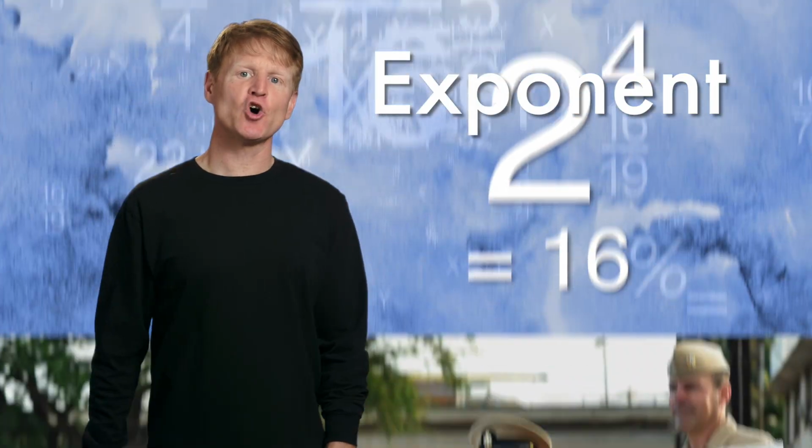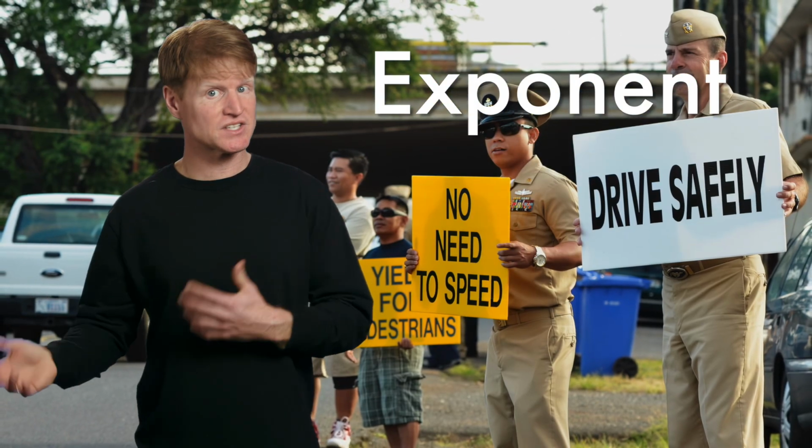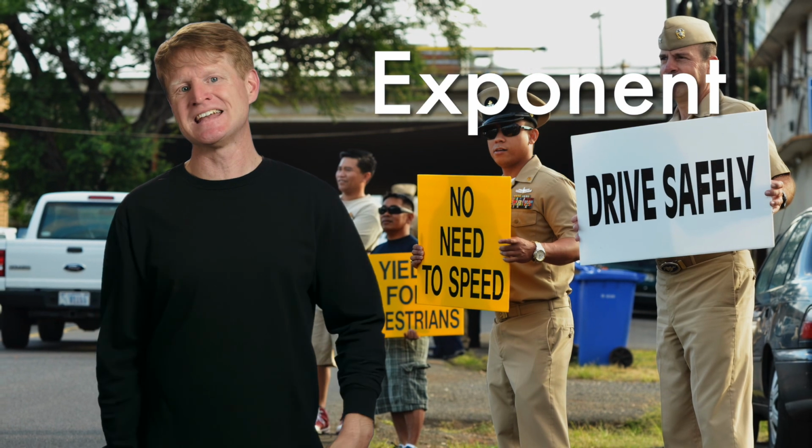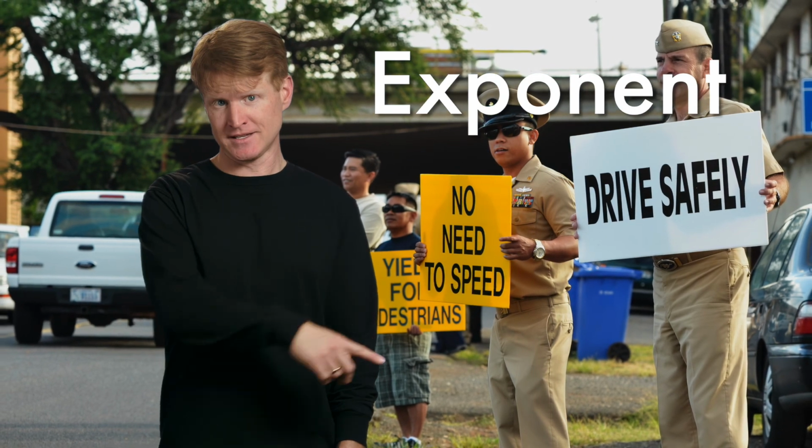An exponent can also be someone who supports something. For example, I personally am an exponent of math in school. All math in school, actually.